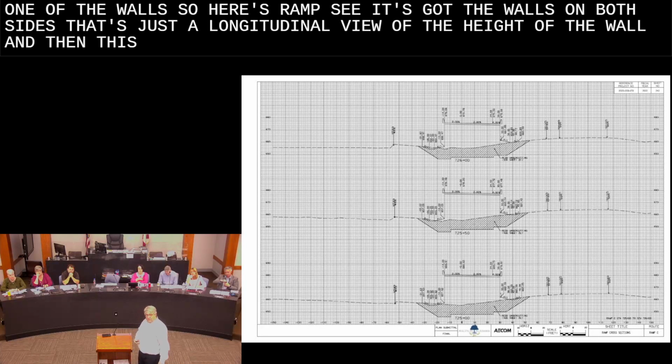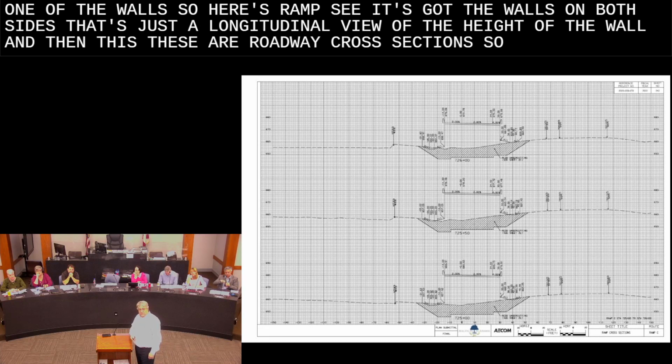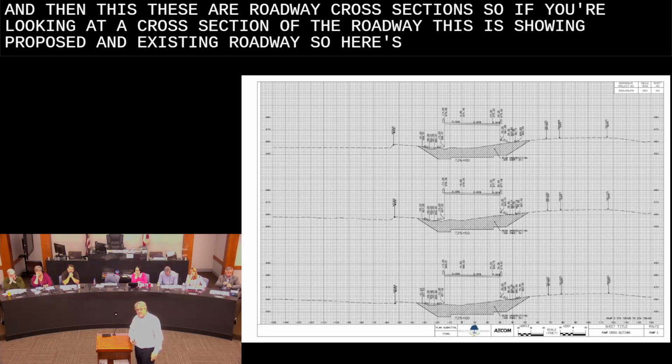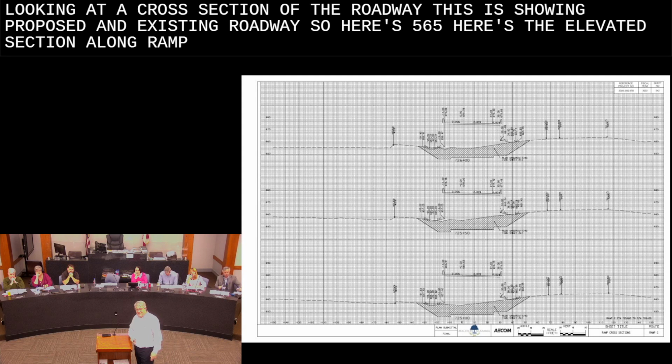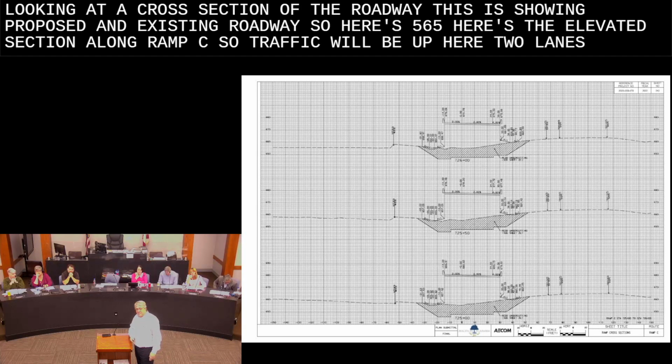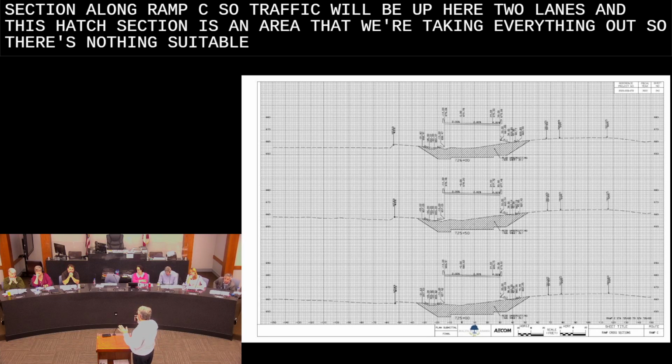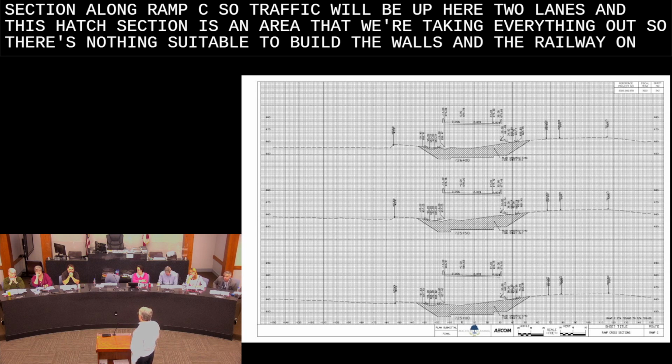And then these are roadway cross-sections. If you're looking at a cross-section of the roadway, this is showing proposed and existing roadway. So here's 565. Here's the elevated section along ramp C, so traffic will be up here, 2 lanes. And this hatch section is an area where we're taking everything out. There's nothing suitable to build the walls and the roadway on top of, so everything's coming out.